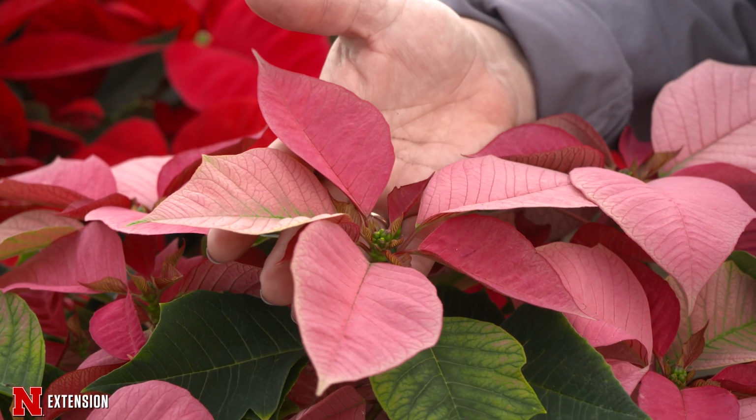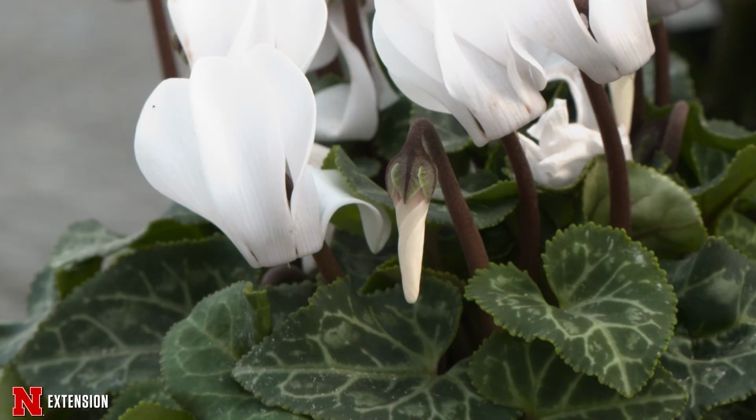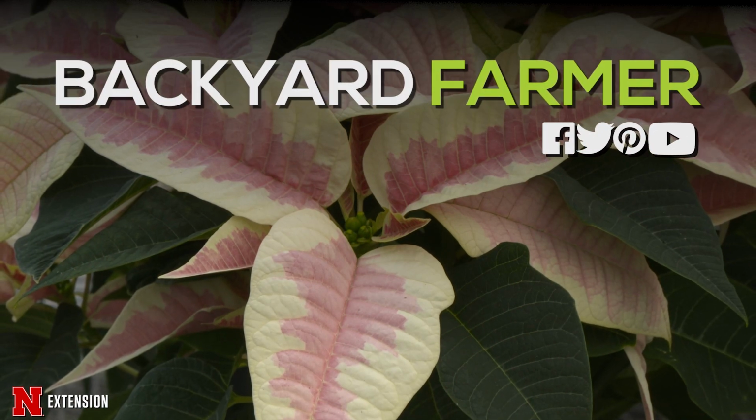So taking care of these plants is really easy. They're going to last all through your holiday season. They're going to be able to brighten up your holiday home well past the new year if you take care of them well. So stop by your local nursery and pick up some of these great holiday favorites.